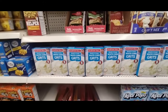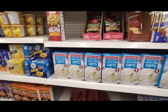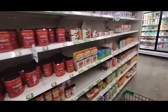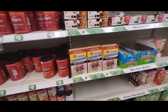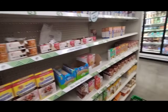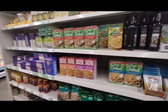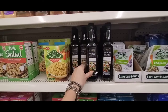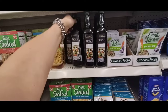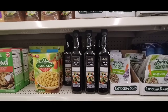Harvest Hill Smooth and Creamy White Corn Grits. Ready in 5 minutes. That is new as well to Dollar Tree. And then we have the Instant Oatmeal Maple and Brown Sugar by Harvest Hill. So that's another really good deal. And let's see, the Balsamic Olivetti seasoning for salad. And this looks like it is 17 fluid ounces. So another great deal, you guys.